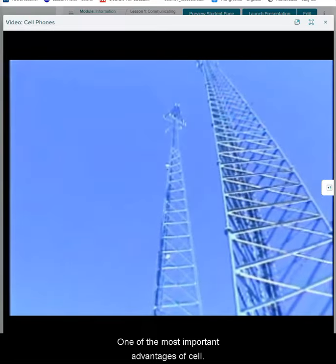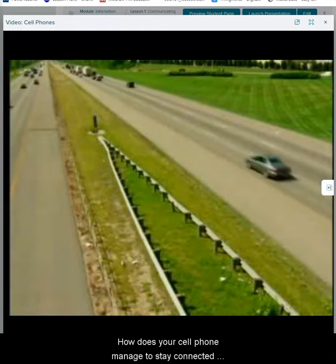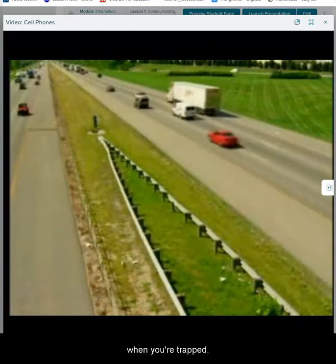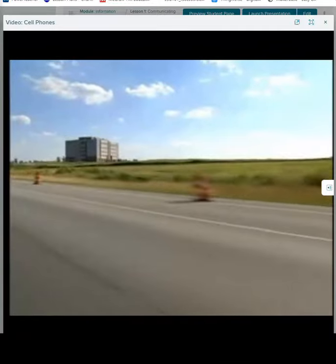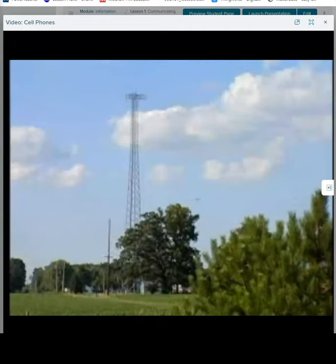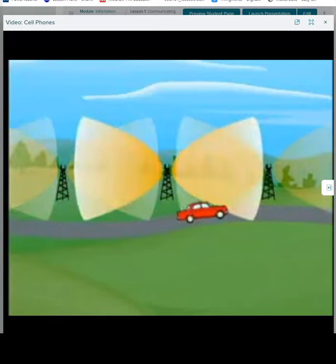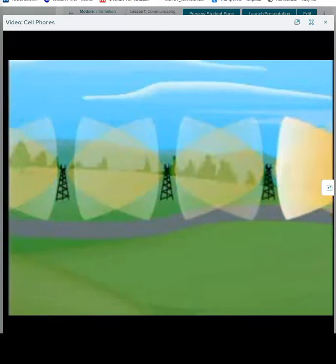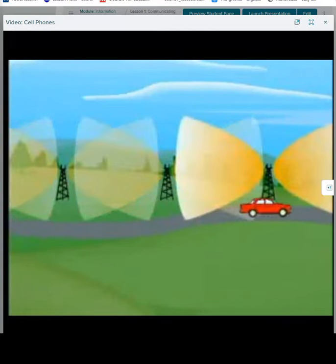Of course, one of the most important advantages of cell phones is that you can take them with you almost anywhere. How does your cell phone manage to stay connected when you're traveling? As you travel through a cell, the base station for that cell keeps track of your signal strength. As you move towards the edge of the cell, the base station sees your signal strength diminishing, while the base station of the cell you're approaching sees your signal strength increasing. Working together, the stations transfer your call and change the frequency without you even knowing it.